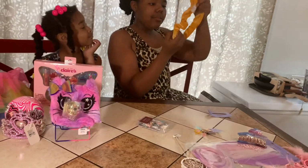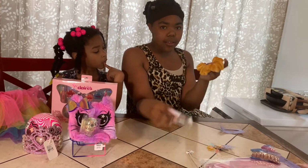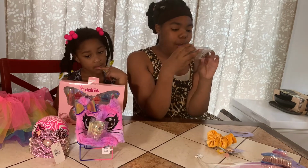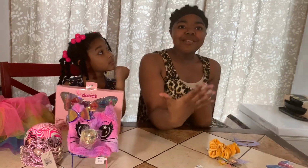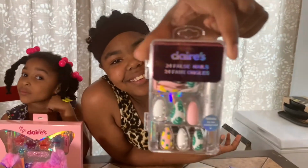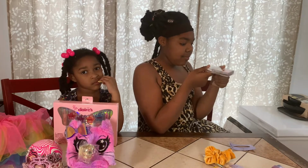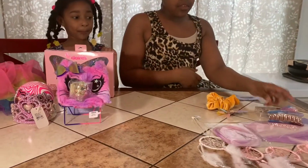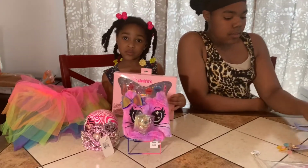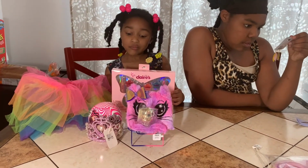Okay, so then I got this matching scrunchie, my dream catcher, and also my nail. I upgraded today. And it's so cute. Can you put them on today? We'll see about that. So, also, you guys, Claire's was having a very good sale, so they both bought three items and got three free apiece.